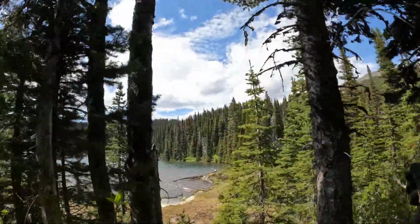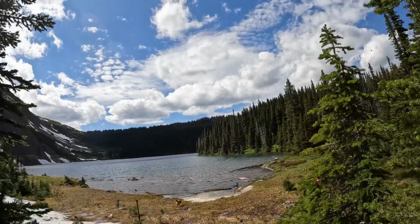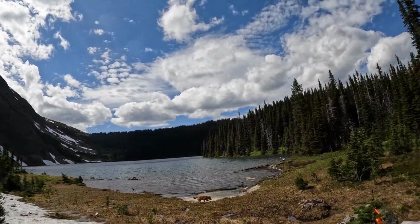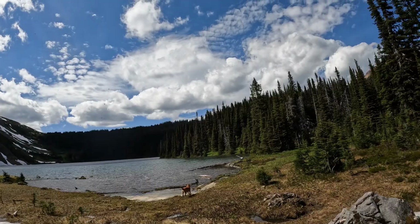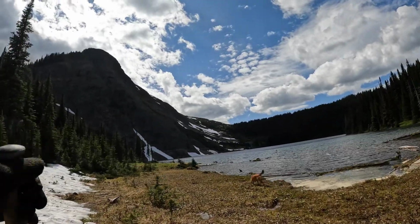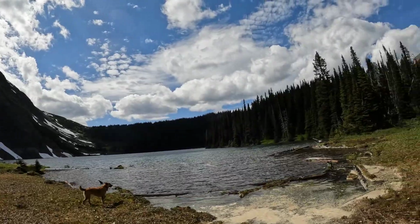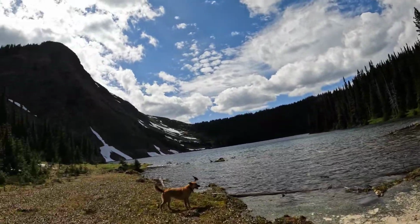Checking it out, people. Penny loves it. Oh yeah. Gorgeous. I think this is Emerald Lake.